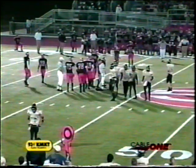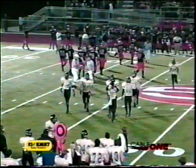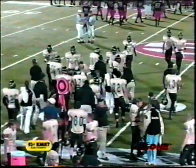Very exciting for the Jackets in quarter number 1. They own a 15-7 lead. Shock and awe have done the damage. We're going to quarter number 2. Denison Yellow Jacket football continues after this timeout.